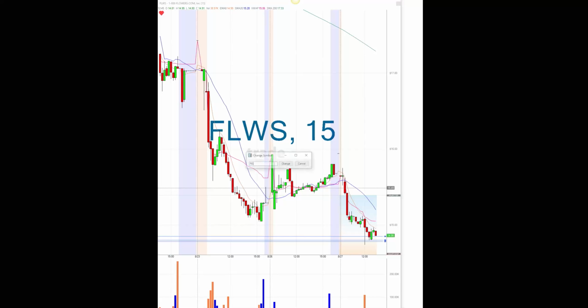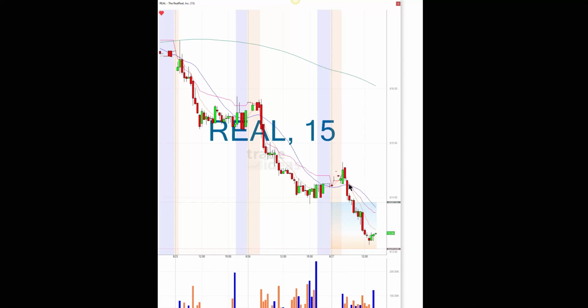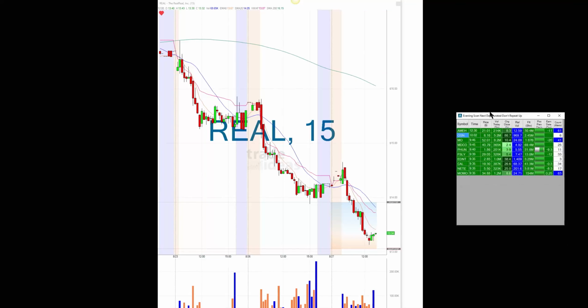I mean, there's another Real in the room. Of course, he's shorting his own stock. There was just so much activity. I want to show you what happened with the evening scan also.